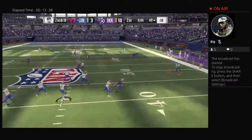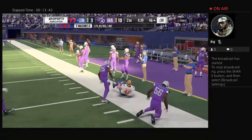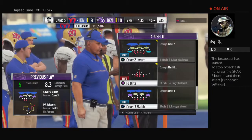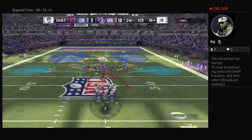Here's Mahomes to throw. He's just going to dump this one off to his fullback out of the backfield. And he'll take it down shy of the 45 at the 46. 5 yards on the pickup, and that's going to lead to a 3rd down.